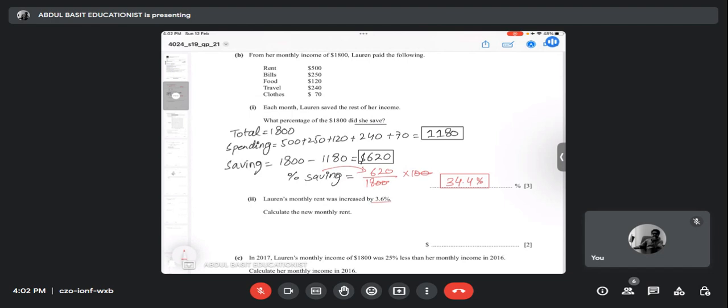Okay, so in the next part, they say that Lauren's monthly income was increased by 3.6%. So it increased, it means it is now 103.6% because it is increased. Yes or no? अगर ये डिक्रीज होता तो 3.6 100 से माइनस कर लेते because original is always 100%. So 100% is equal to $1,800, and 103.6% is equal to x, so cross multiply.